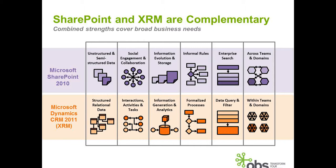Whereas in Dynamics CRM or XRM, you have formalized processes. So these are end-to-end processes. You create an opportunity, so a sales opportunity. You're going to sell some product. The first step is to meet the client. And then after you've met the client, you're going to put together a proposal, and then after you put together the proposal, you're going to present the proposal to the client. So that's a more formalized process. And then there's the whole enterprise search in SharePoint, which is all about searching across everything, as opposed to in XRM, where it's more data, query, and filter based.